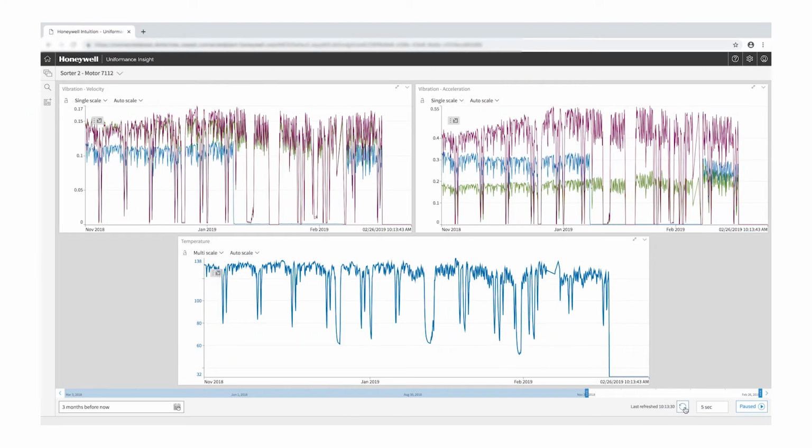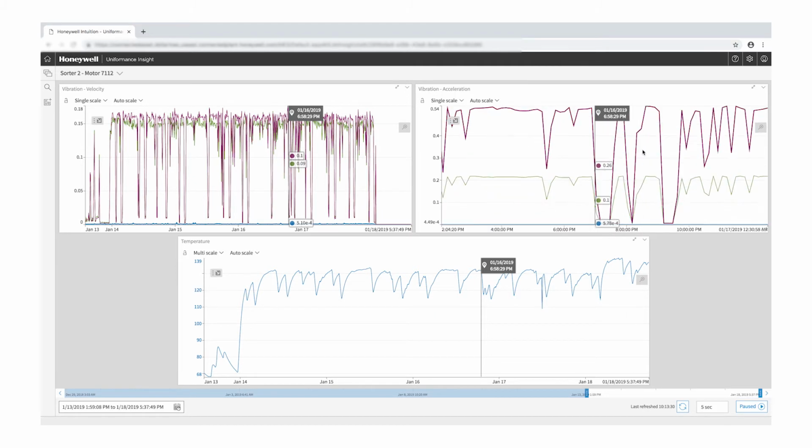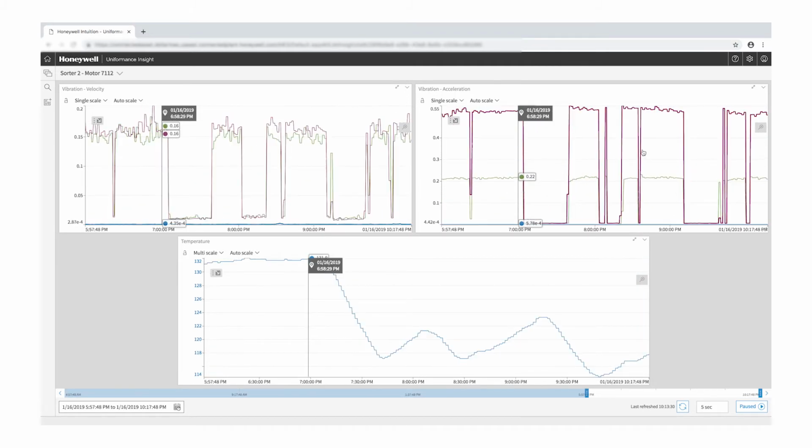A historical view of vibration on this motor could provide even more information. Uniformance Insight allows you to look at long-term trending data to investigate patterns of degradation. But this is just one example of how you can fully investigate an issue to limit downtime.